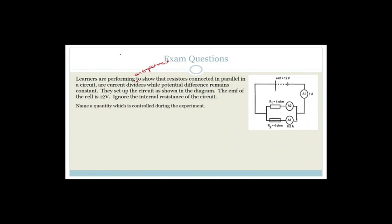What's important, and what you might not realize, is that temperature is definitely a quantity that needs to remain constant, because if you increase the temperature, it's going to change the resistance. What else could we say? We could say we use the same battery. We could say we use the same type of ammeters, the same sensitivity, things like that. Any of those would be correct.